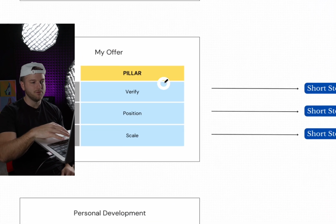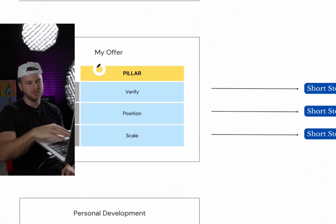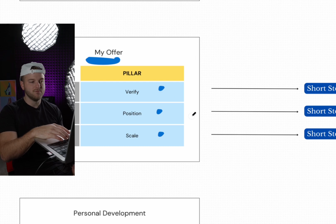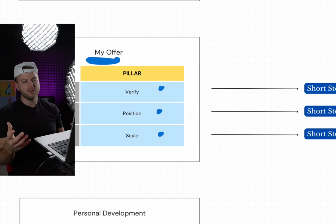Now here's another example. I'm not going to go through the short stories, but my offer, what we do, obviously, we verify, a position, and we scale. So we verify your skills, we help you land an opportunity or position, and then we help you scale. And so the short stories don't have to be very hard here. It's just like a lot of people get in the remote sales, they land a position, and they don't get the results that they want.